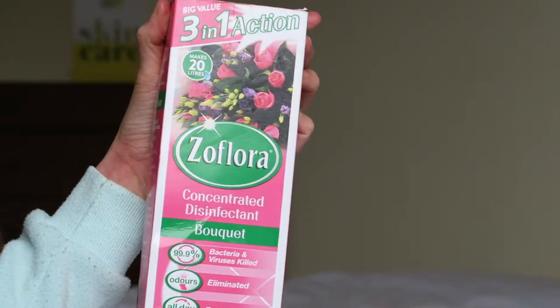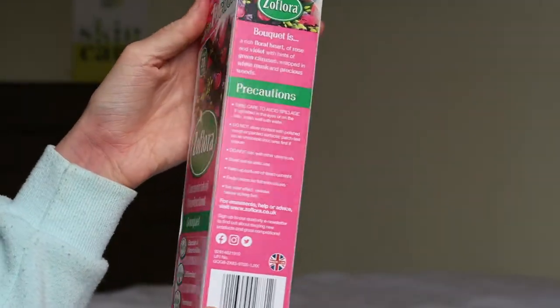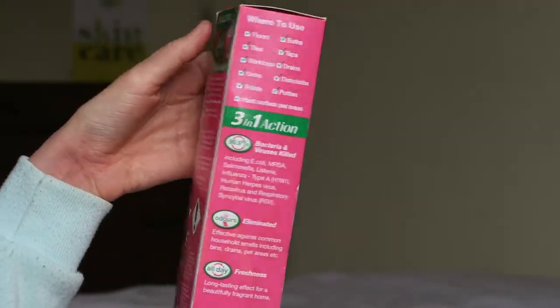Now, a couple of cleaning things. This is another Zoflora. I love Zoflora. If you've never used it and you like cleaning, where have you been? It is amazing. This one is the bouquet scented one, and I've had a few other scents before, but this was my summer scent, the one that I've picked for summer. I just add a capful of this into a little bowl, add some boiling water, and it fragrances the rooms when I put the bowl in different rooms, and I then get a cloth and wipe around all of my surfaces.